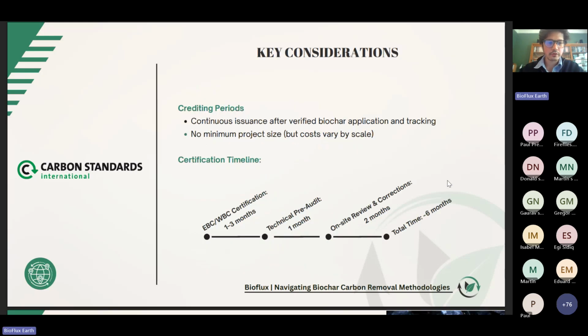The crediting periods of Carbon Standards International are on a continuous issuance basis as soon as biochar application has been verified and tracked. So Carbon Standards International is one of the most flexible in its crediting periods. Some other methodologies, as I mentioned, might operate on monthly, quarterly, or annual basis. Carbon Standards International does not have a set point. It is up to the project developer to decide when they want to validate production batches.